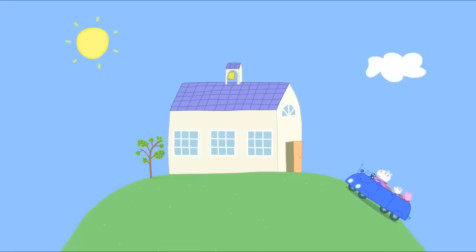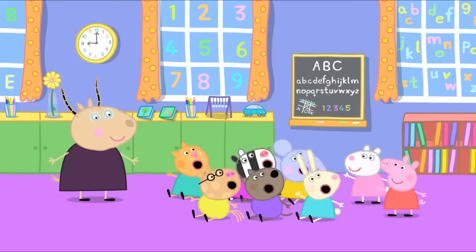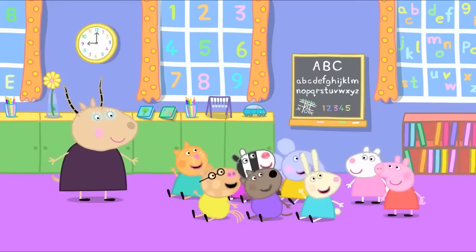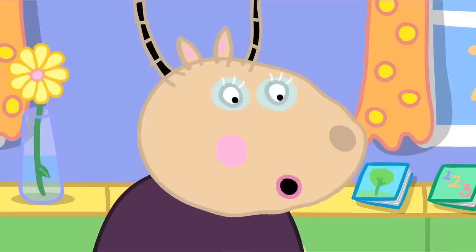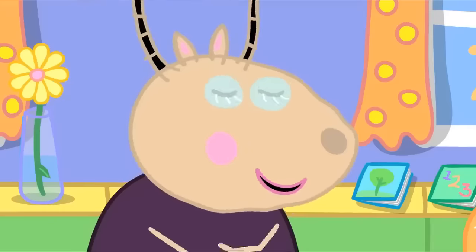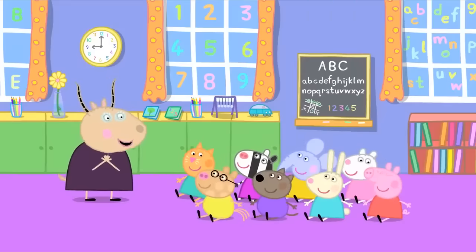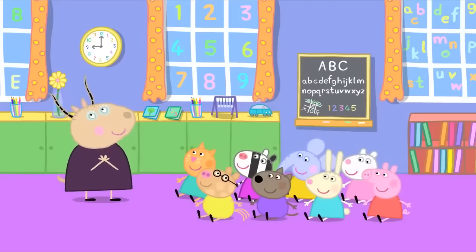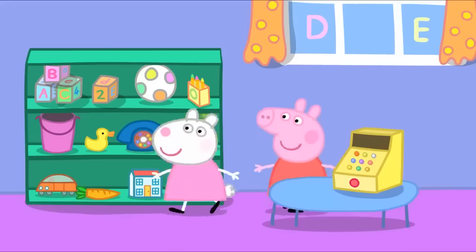Peppa and Susie have arrived at the playgroup. Hello, everyone. Hello, Peppa. Hello, Susie. Oh, children, today we will play shops. Ooh. Who wants to be shopkeeper? Me! Peppa and Susie can be shopkeepers. Everyone else can be customers. Peppa and Susie are going to run a pretend shop.